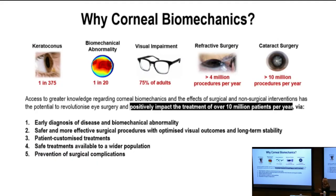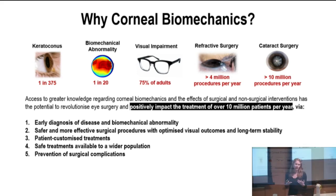So why corneal biomechanics? There's quite a widespread application of this knowledge, and there's a really high demand in the clinic at the moment to understand more about corneal biomechanics. There are several people who have a disease which has some genetic components, but there are also some people who get it and we don't really know why, and that's keratoconus. With keratoconus, there's an abnormal stiffness of the cornea, usually in a localized area, which causes the cornea to gradually steepen in topography. So you get this cone, essentially, forming on the cornea in advanced cases. Some people like to refer to it as nipple eye because your eye looks like a nipple.